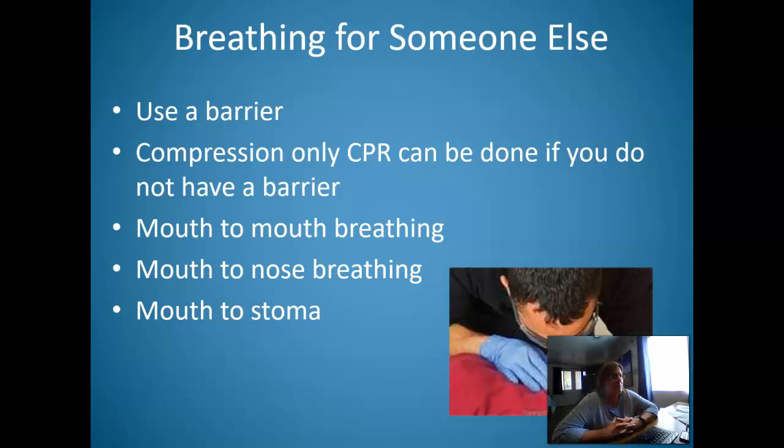So mouth-to-mouth breathing can be done, so you can breathe your mouth over their mouth, pinch the nose, or you can do mouth-to-nose breathing. So let's say the mouth is wired shut and you can't get your mouth around their mouth. You would actually need to breathe through their nose. And for patients that have stomas, that have had tracheostomies and breathe through an opening that goes directly to the trachea, you can actually do mouth to stoma. For any of them, you would want a barrier device.